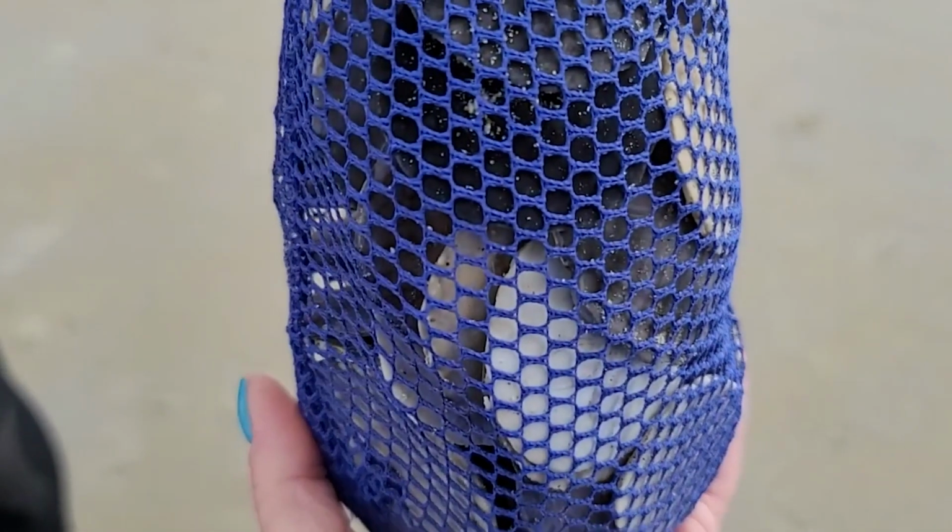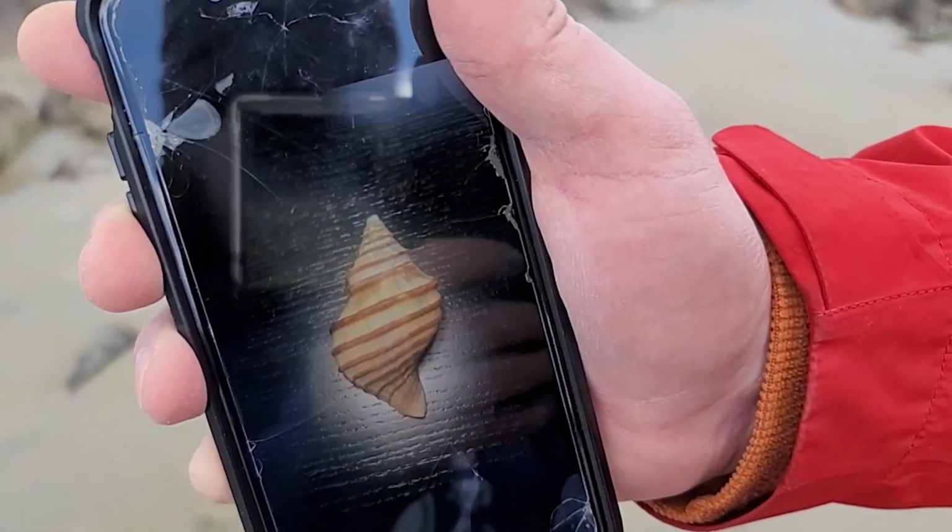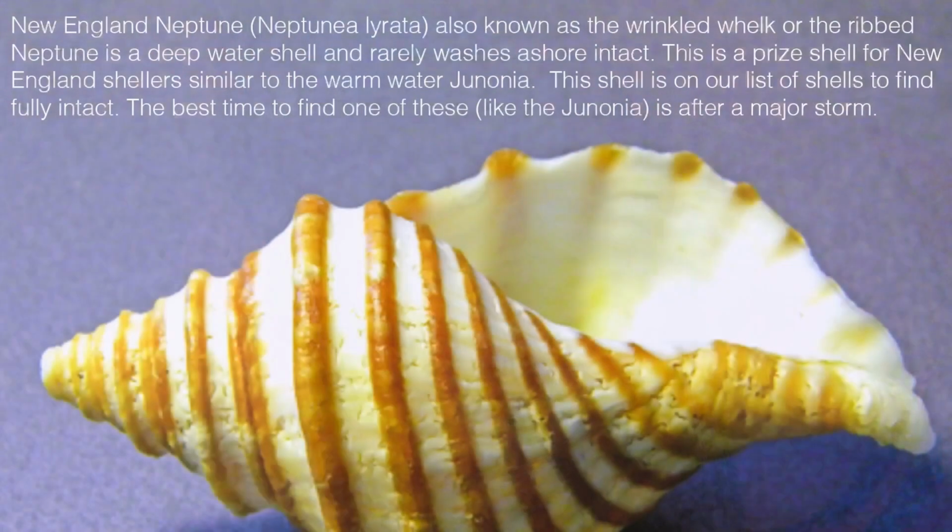So there are so many people on the beach today. I'm actually stopping people to check out their finds. That's a lot of sand dollars. That's really cool. So this wasn't found today, but it was found here, you said? Yep.